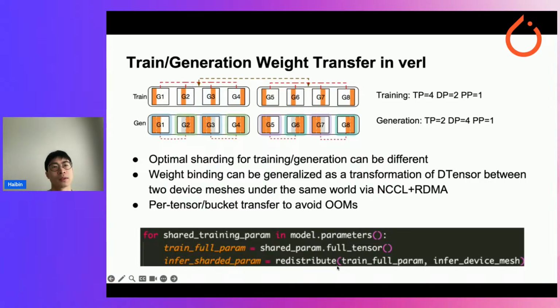So in verl, here's an example of the details about how verl tries to achieve optimal sharding with different phases. And in general, we are providing a general-purpose implementation that can be further optimized. For instance, here we have the training process with a larger TP domain, but for the generation phase, the TP domain size is reduced from 4 to 2, right?